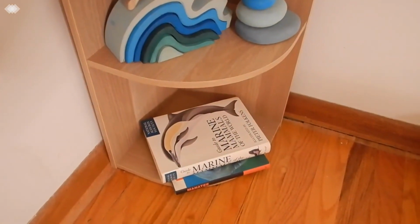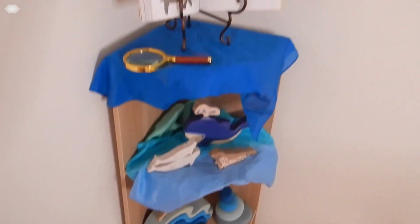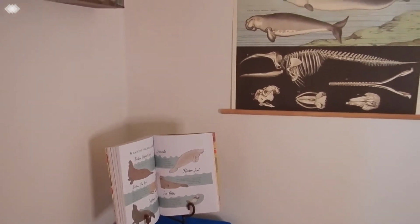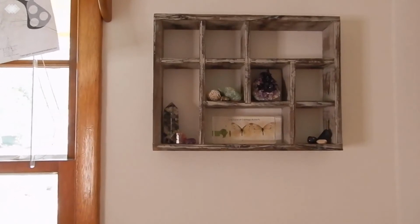we have a few more books, some reference books for the kids to look at. Actually, most of those were my old books. Then above the nature shelf, we have another little display shelf.